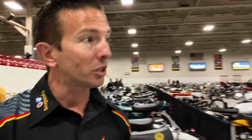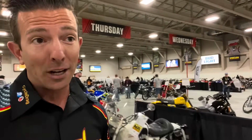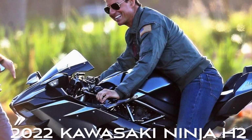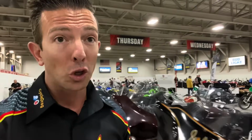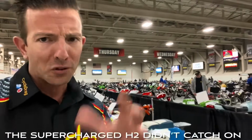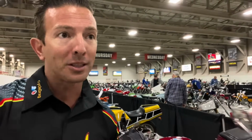And having just seen the new Top Gun, great job, by the way, loved it, I see that Maverick was on the Kawasaki H2, not the H2 two-strokes that we saw earlier, but the supercharged H2, which, by the way, is conspicuous by its absence. Don't see any H2s here. That bike is a bit of a mystery. We didn't see as many as we thought at the drag strip, and not seeing them here yet. I'm sure someday that will be a much talked about motorcycle, but for some reason the supercharged Kawasaki bike just never really caught on the way Kawasaki had hoped.